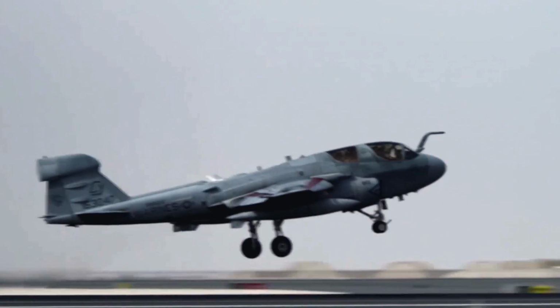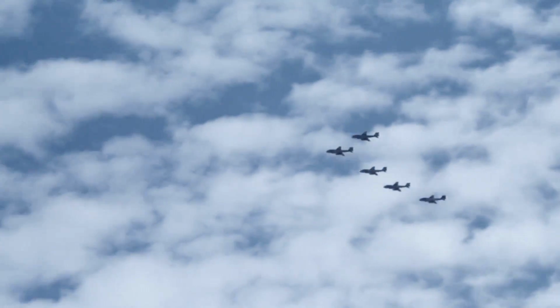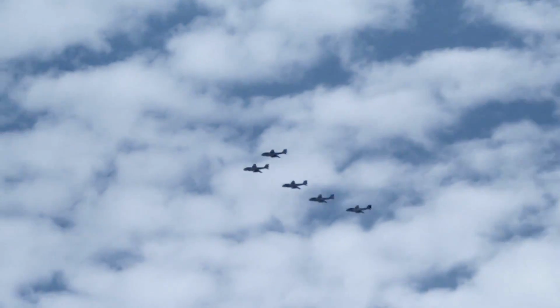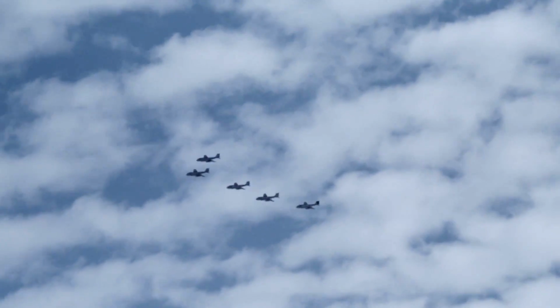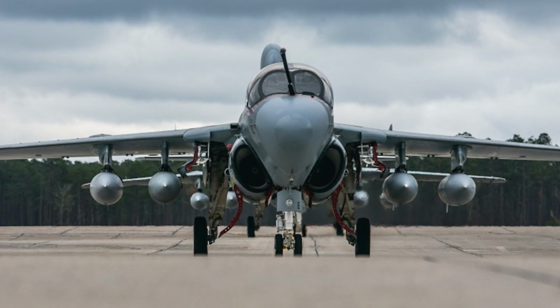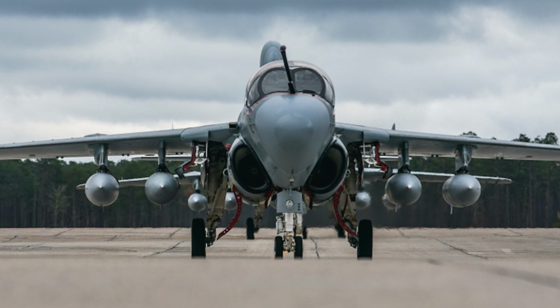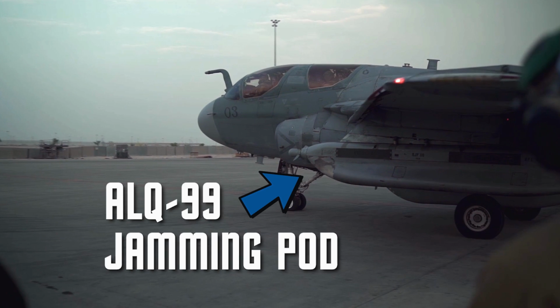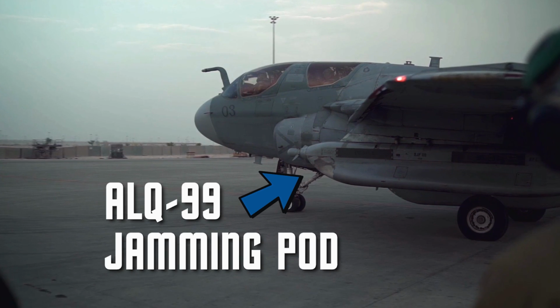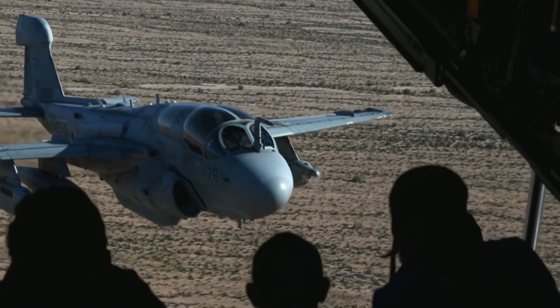Known as electronic attack, the EA-6B was more than capable of jamming anti-aircraft gun and missile radars, as well as radio, internet, and even cell phone communications. Although it didn't carry any guns, this aircraft wasn't without teeth. Carrying up to 4 ALQ-99 jamming pods, the Prowler was one of the baddest aircraft in the air.